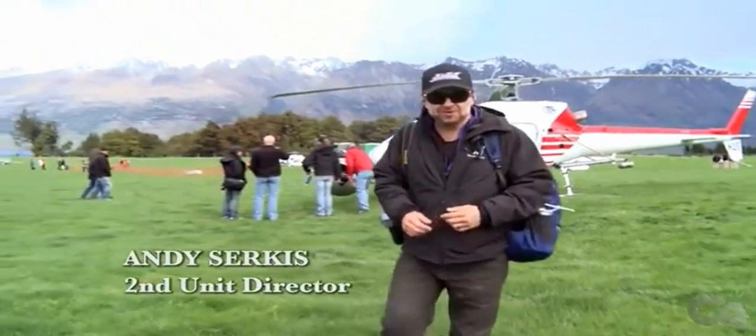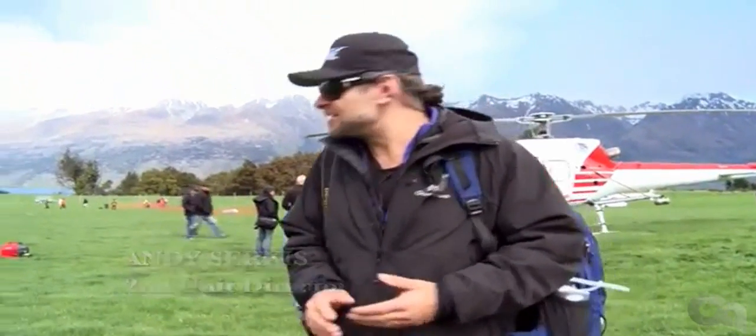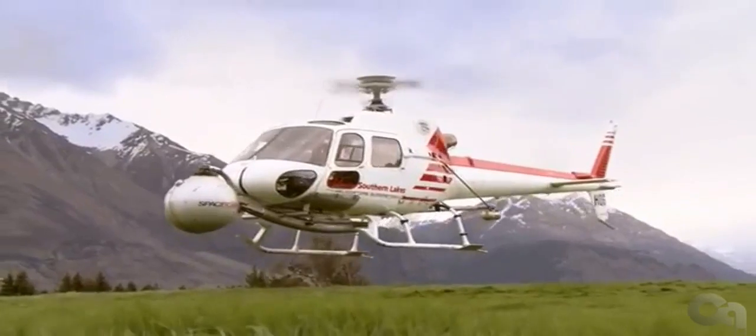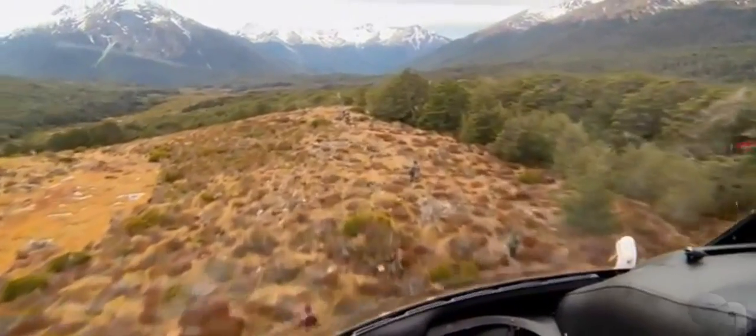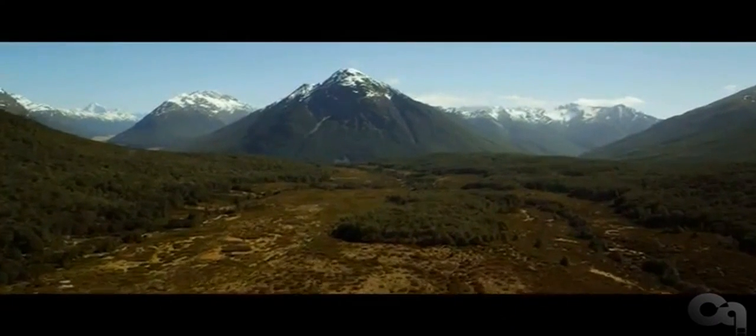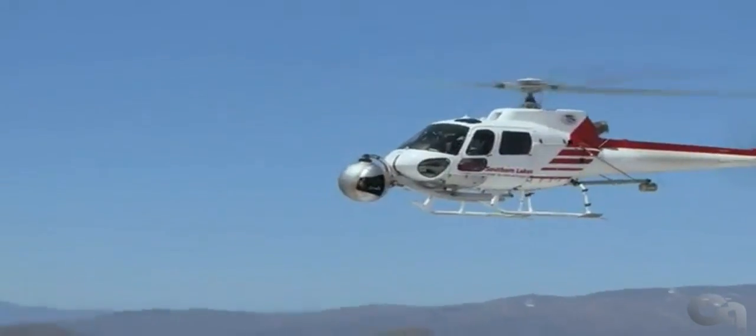So, welcome to the first day on location with second unit. I've spent quite a lot of the last few weeks in a chopper because a lot of our stuff was aerial coverage. We'd take off and choose our line and choose the way that we were going to shoot it and how we were going to reveal the landscapes. We're using the space cam on all the aerial stuff on this show. This particular rig is set up for 3D.